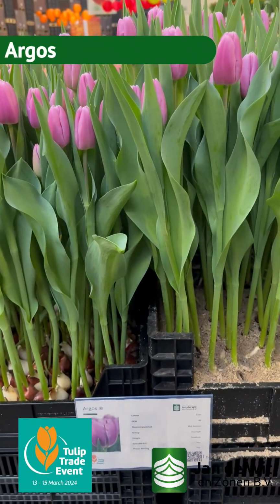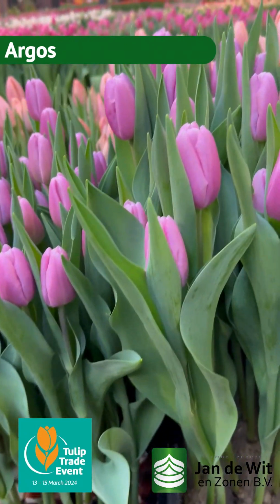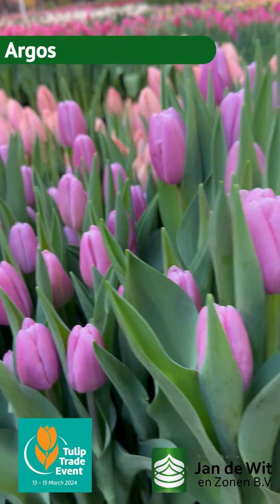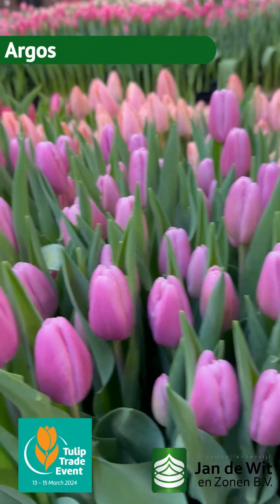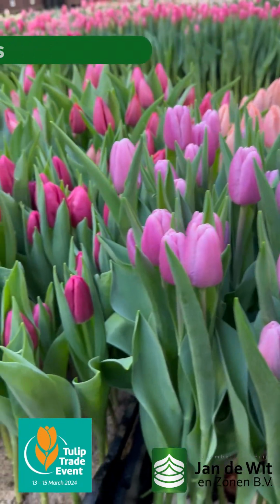It's a little bit a similar color, but still, yeah, many people prefer Paradero as the color, but Argos has a better height, has a better volume, a nice plant, easy to grow, rather quick, and a very safe variety.